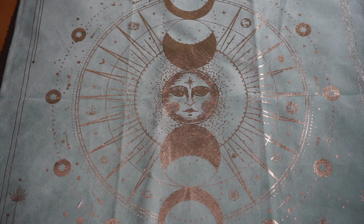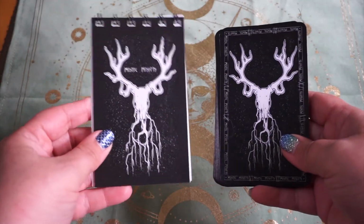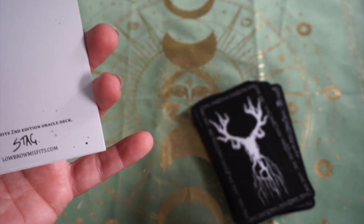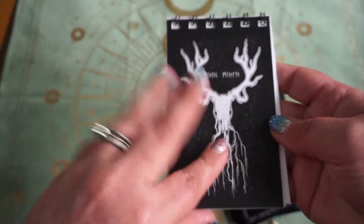Next, let's hop into arguably the last Oracle deck. The rest of these are kind of borderline Oracle. So this is the Mystic Misfits Oracle by Stag. Yeah, Stag. Lowbrowmisfits.com is their website. You can also get this on Etsy.